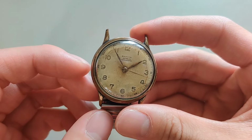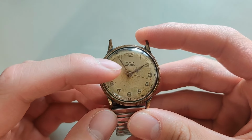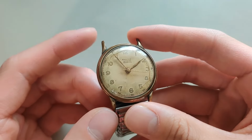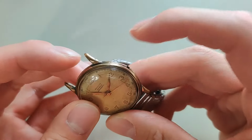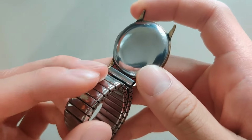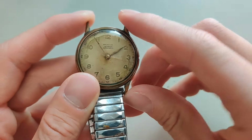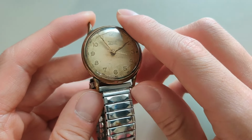It is fixable. Now, like I said, fixing a watch like this will be tricky. Bancor is a defunct company. It's not very popular, and it's an old watch. And there are a few parts that need to be replaced. The crystal, the crown. I don't know what's going on with the internals because again, I can't wind the watch. So I don't know if the balance wheel, the mainspring, or any of the gears could be rusted by now.